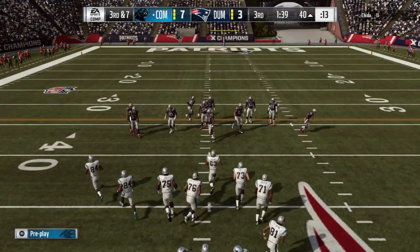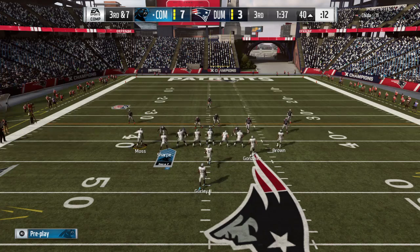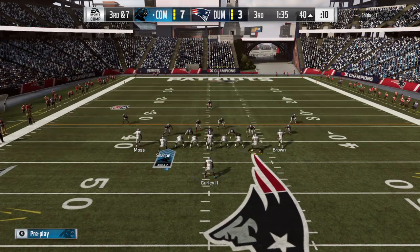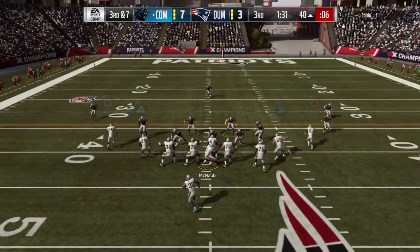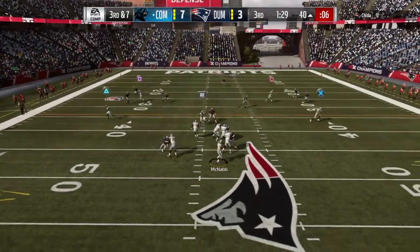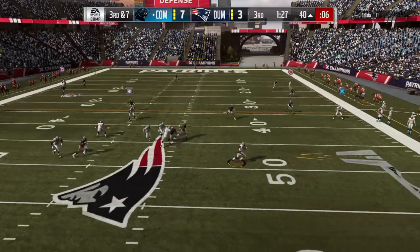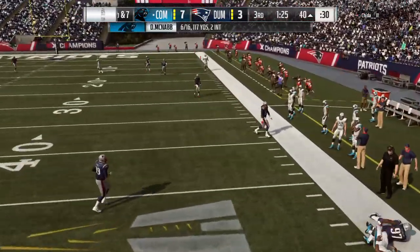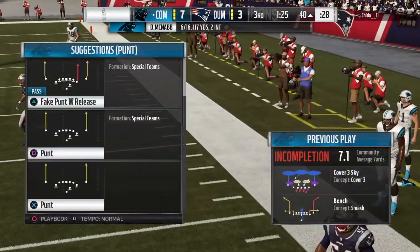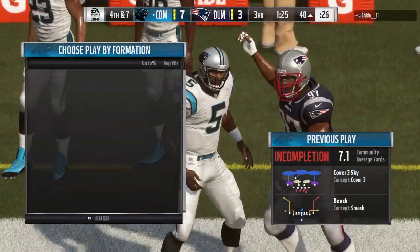The Panthers on third down. They've only converted once in 4 tries. This is 3rd and 7. Now it's McNabb. Escaping the pressure right. And he'll just toss it away. So he throws it away, and that brings up 4th down.